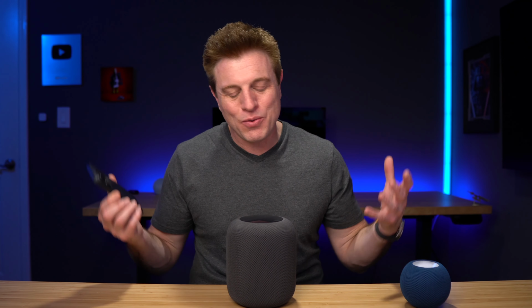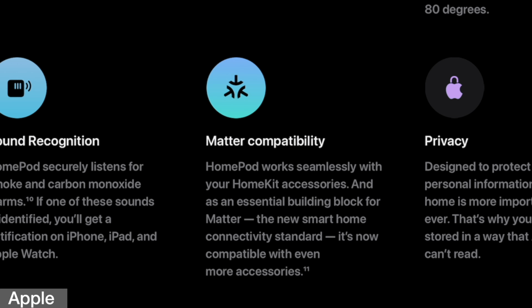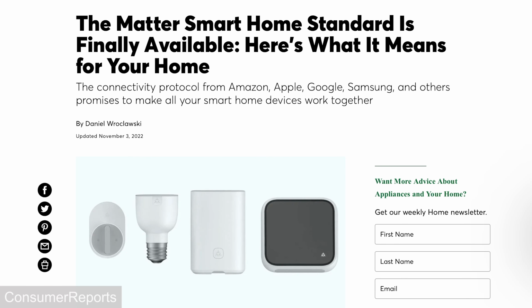Now beyond sound, the HomePod is about the smart home, and the new HomePod coming out will be Matter certified. If you're not familiar with Matter, it is a new smart home protocol that really is going to help make it easier to buy any Matter certified device and be able to use it across any smart assistant. It's going to become easier to build out a smart home and even have multiple smart assistants managing those same devices.